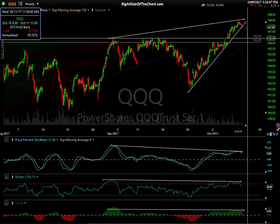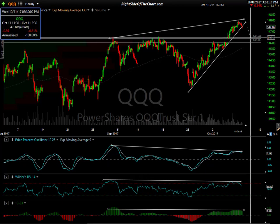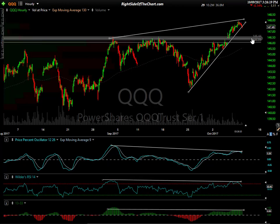And again, right now we're looking. There's pretty solid support right here, about 146.44, and that's only about a 0.75% pullback. Now you can make a lot of money trading NQ E-minis or enough QQQ to make it worth your while.